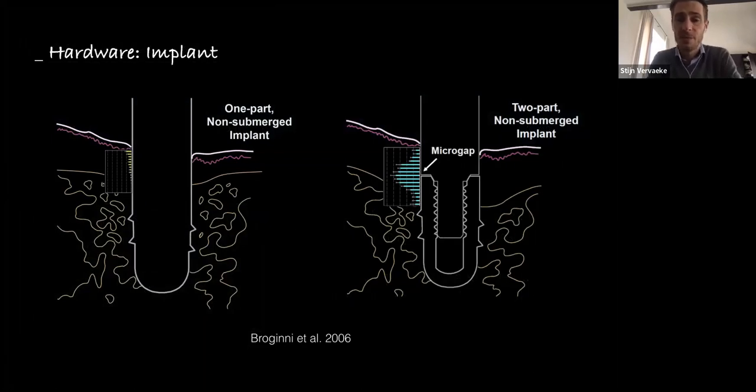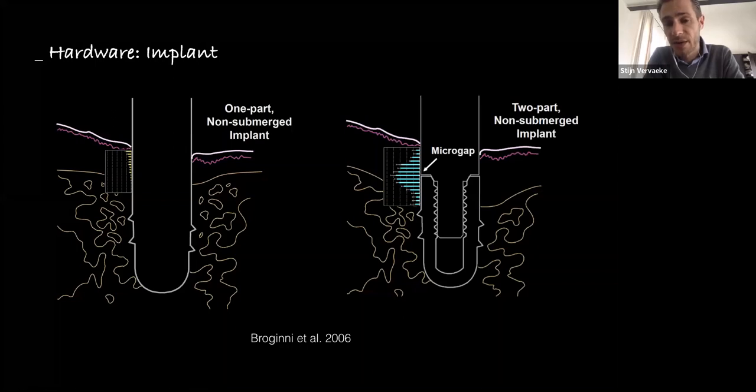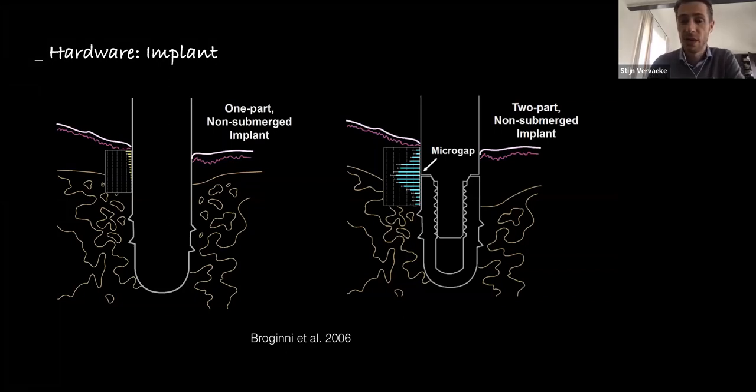What's also important is that when you work with a bone level implant, we try to transform the two-piece implant into a one-piece implant. And this is only possible with a stable conical connection. This is a study from Broggini where they analyzed bacterial infiltration and inflammation at the micro gap. As you can see, around the one-piece implants, at the level of the bone, you can't really find inflammatory reactions, whereas close to the micro gap, within let's say a 1.5 millimeter distance in every direction, you find inflammation, and that will inevitably result in bone adaptation processes and bone loss around the implant.